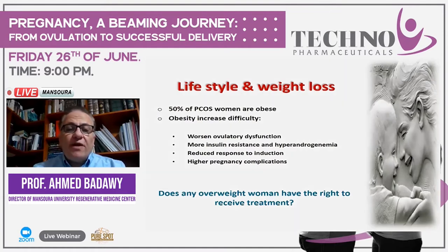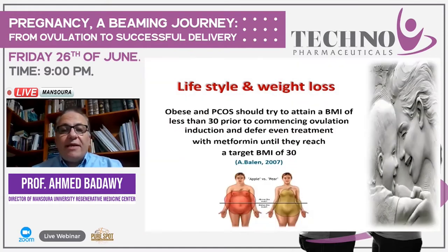Remember the recommendation of Adam Palin more than 10 years back that those patients should not be offered medications treatment of infertility until they attain BMI of 30. At 30, they are still obese and morbid. When the BMI is 26 or more, the patient is overweight; 30 or more, she is obese. But beyond 30, you will have a lot of problems associating the treatment.